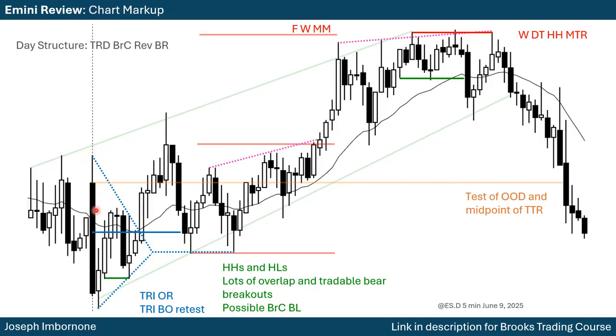The midpoint of this triangle structure, but also the apex of the triangle where the bear trend line and the bull trend line meet. That's the apex of the triangle. Also usually support if we get the bull breakout. It's resistance if we get the bear breakout. So in this case, triangle breakout mode on the open, bull breakout, follow through, pull back, second leg up, deep pullback testing the apex of the triangle, which became support, but the approach, 4, 5 bars down, strong enough for a second leg.